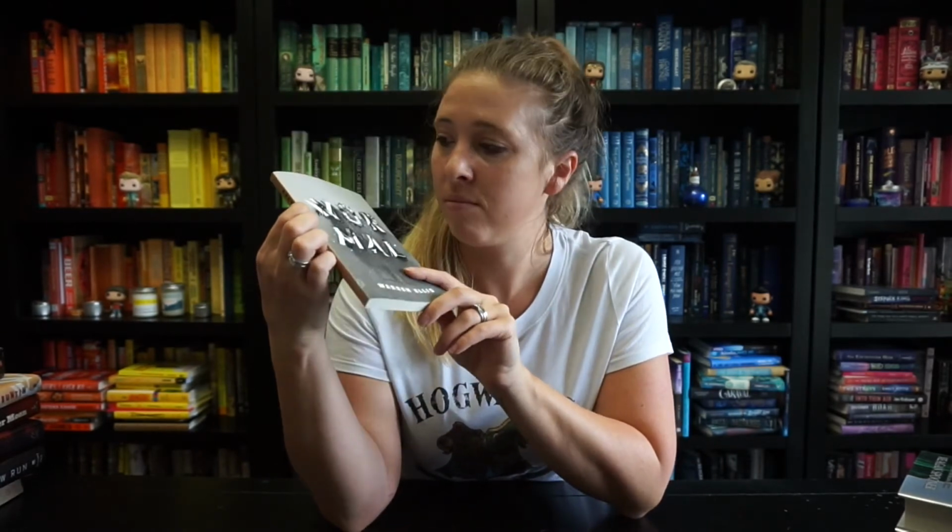Okay, so the next book I got was Normal, and I got this in a Nocturnal Readers box. I really like this cover. I think the typography is super cool. One thing though that drives me crazy is that they tilted this leg of the N in a direction that makes it look like a W.